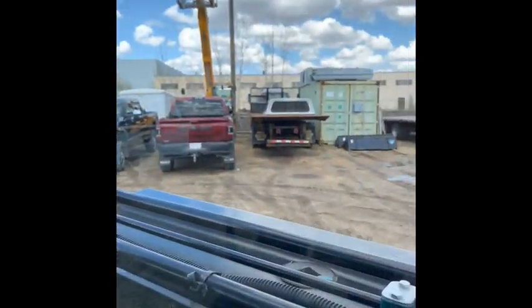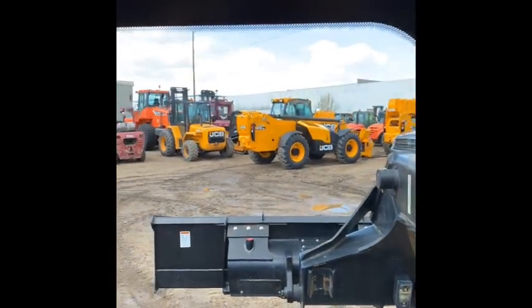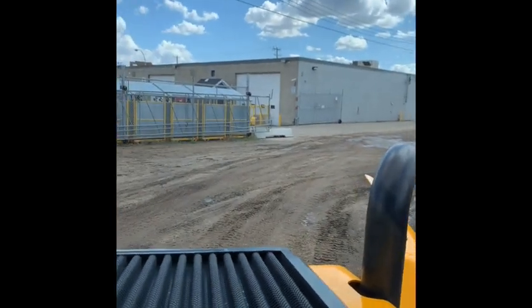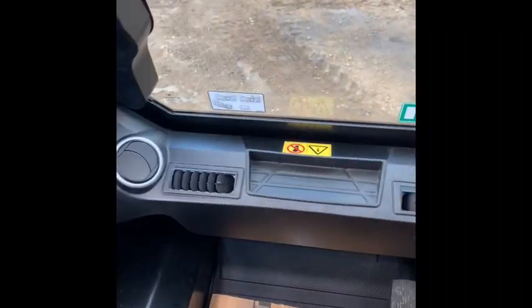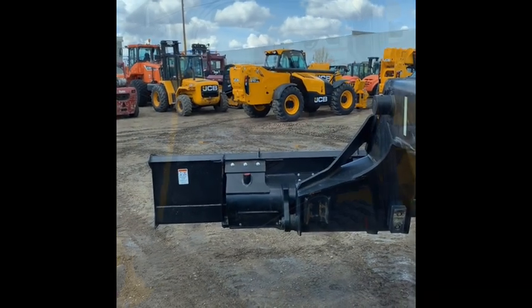Foot throttle's included with the Teleskid, heated seats included. These units come one way, fully loaded. So let's get them to work for you. Here's your bird's eye view. You'll notice that you have your 270 degrees of visibility, and the machine works for you. You don't work for the machine. Equipped with full 7-way joysticks, high flow, low flow, JCB's Teleskid is ready to do any project you have.